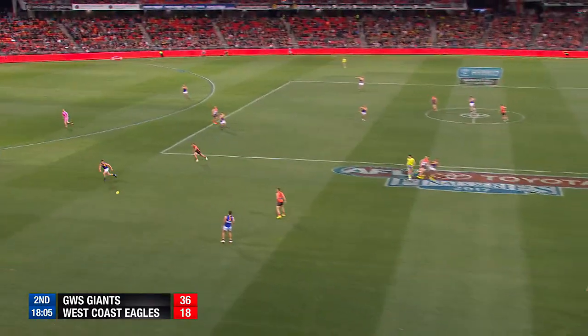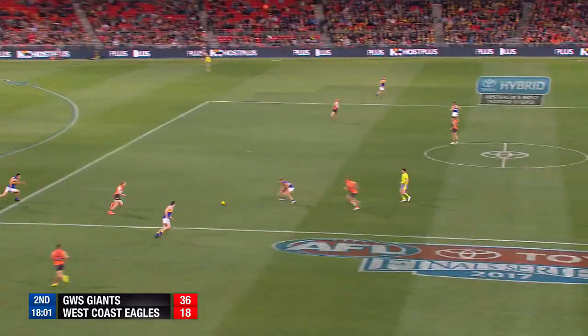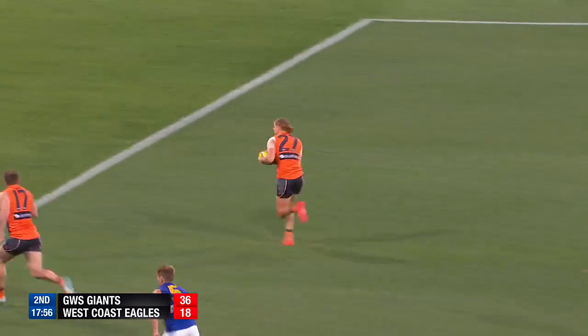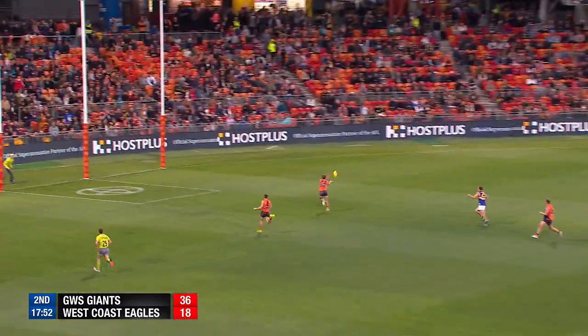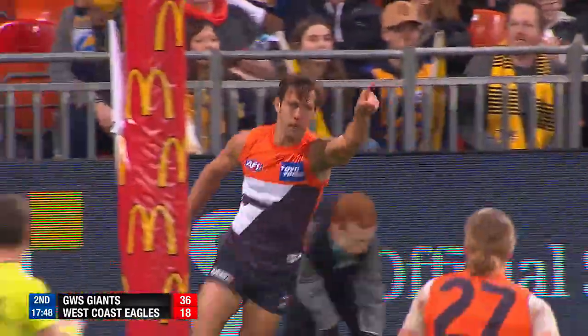Play on. An awkward one from Gaff. Fortunately, Yo got a good bounce, and now they might have an issue here. Some pressure applied. I want on Stevie J. Himmelberg takes a bounce. He's got runners out everywhere. Stevie calls for it over the top. Matt De Boer will run in and kick the easiest goal of his life.